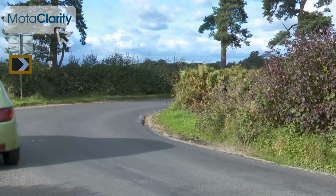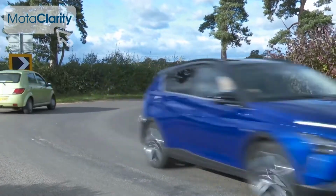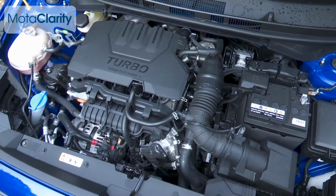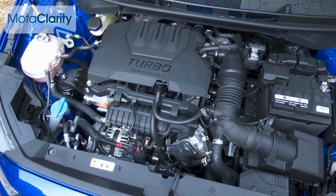Set off in this Bayon, and the first thing that you notice is that everything's so light and easy to use. Primarily the electric steering, but also, if you've opted for manual transmission, the clutch and the gear shift action too. A DCT 7-speed automatic is optional. Either way, the transmission has to be mated to Hyundai's usual 1-litre TGDI petrol engine. It's available with either 100 PS or, as in this case, with 120 PS.